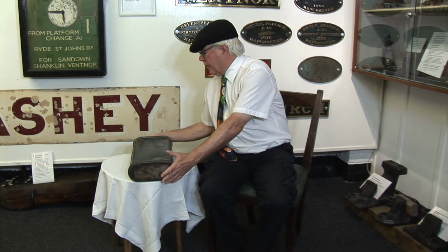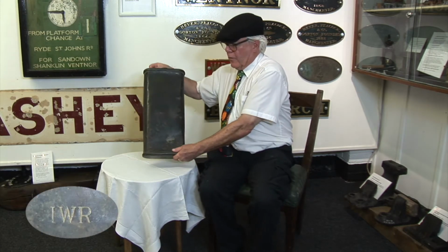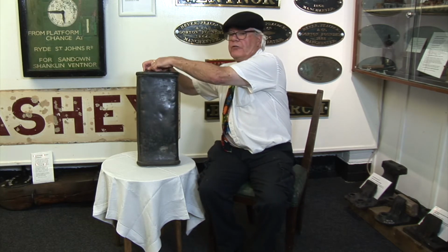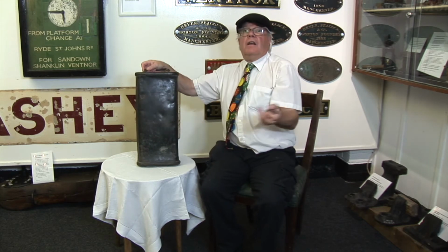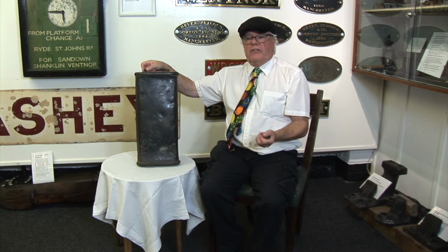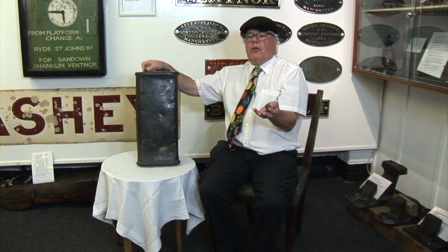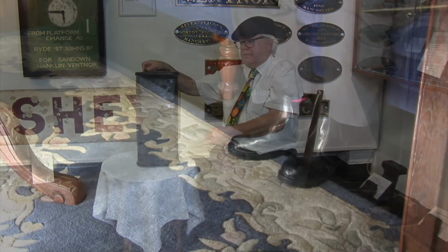Before the advent of steam or electrical carriage heating, some relief from winter cold was gained by the use of carriage foot warmers. Now, this example from the Isle of Wight Railway would have been filled with hot water or possibly soda acetate crystals. The limited effectiveness of these devices was aggravated by a Victorian fashion for wearing rubber-soled shoes, which could stick to the foot warmers as they cooled.